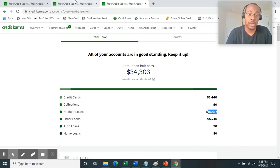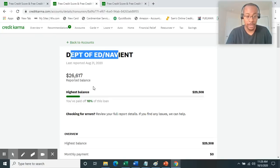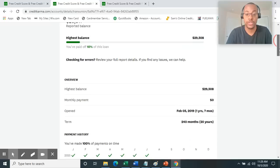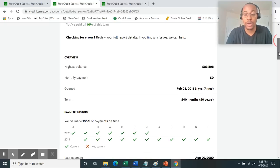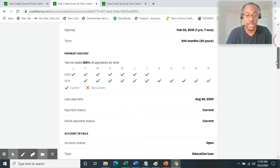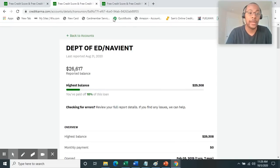So let's go to the student loan to show you really quickly. Now, this is reporting on their TransUnion report. $26,617 from the Department of Education slash Navient. So Navient is one of the largest servicers. Now, this is an active student loan that they're still currently making payments on. So this is an active student loan that they owe the debt on.